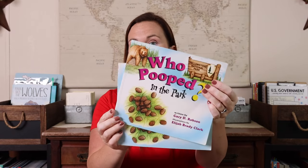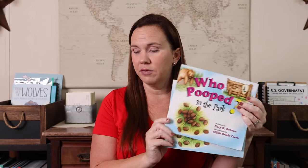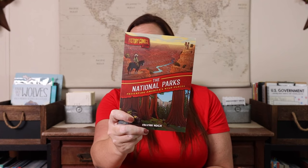For books, the first stack that I have are our National Parks books. These would be the ones that we would be using with Traveling the Parks. We have the Who Pooped in the Park book series. These books are hilarious. I have all of them. I bought them used from ThriftBooks. Emily has recently gotten into graphic novels, so I grabbed her this history comic of the national parks.